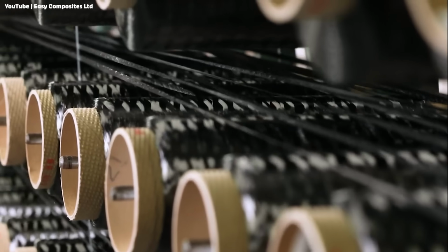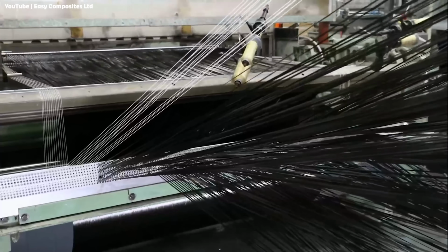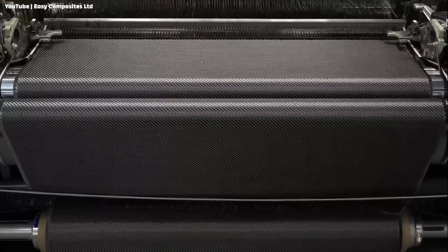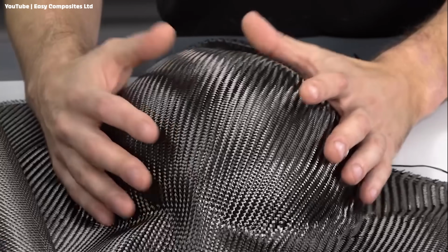Now, carbon strands are woven together like fabric and then placed in layers which are joined by plastic resin. That composite material can then be formed into various shapes and baked until it hardens. What you get is a structure that's stronger and lighter than most metals, which is perfect for race cars. That's why carbon fiber materials have been used in Formula One for decades now.